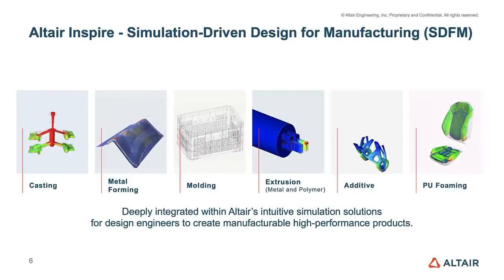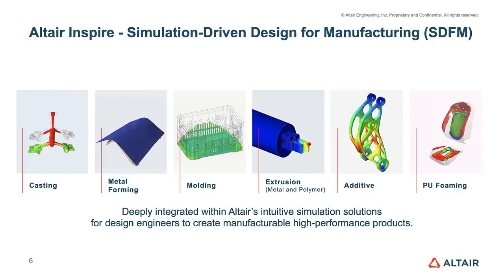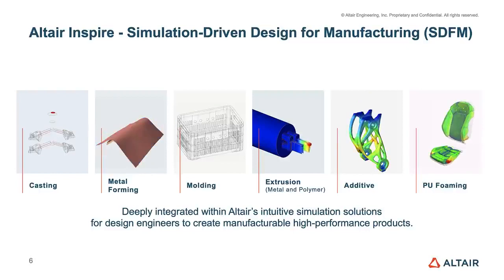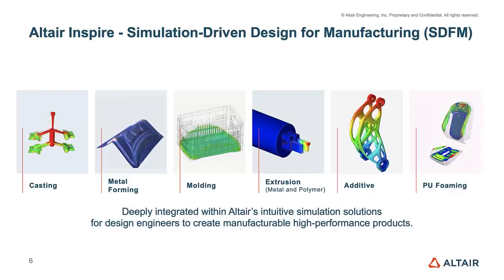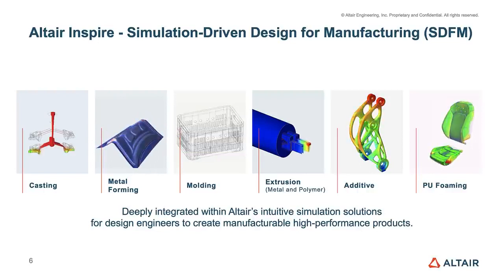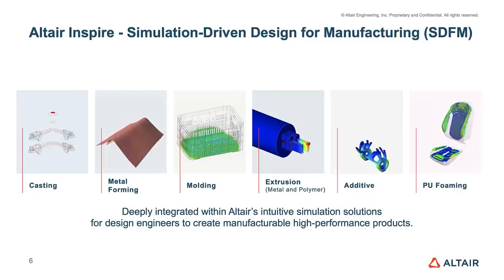So we are extremely excited to introduce this new product for mold filling, Altair Inspire Mold, to sit alongside all these other solutions. Lots of additional new things coming within the Inspire platform as well. So with that, I welcome you to see the rest of this introduction, and hope you'll try this product for yourselves. Thank you.